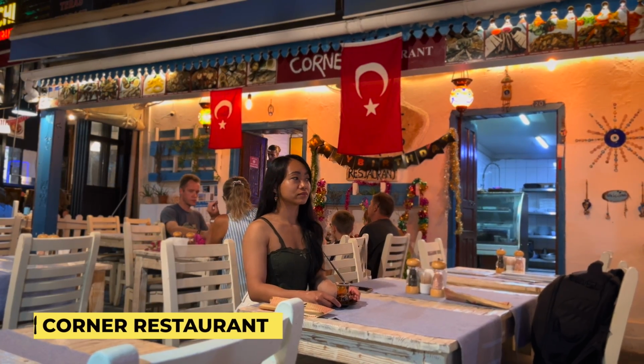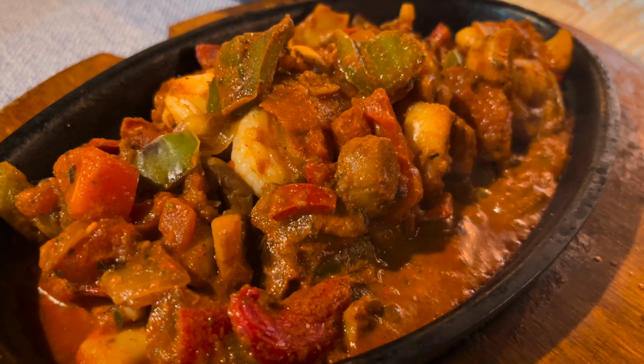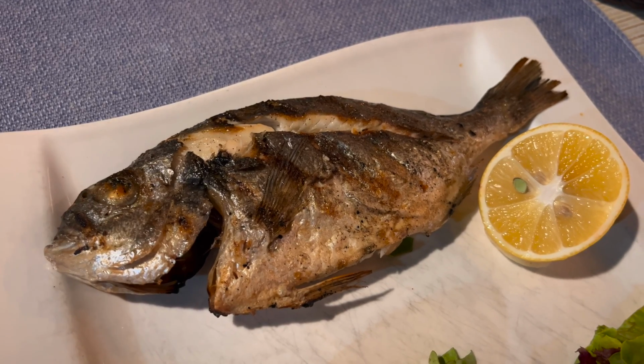The town of Kaş is famous for its fresh seafood, and after walking for just 5 minutes, we were sitting in this restaurant looking forward to tasting our delicious meal.